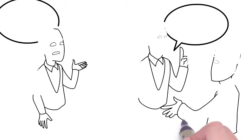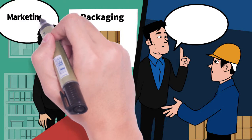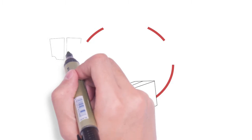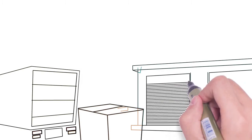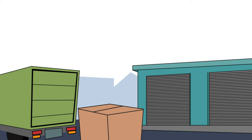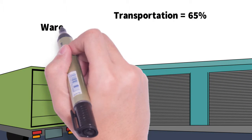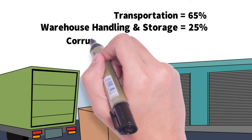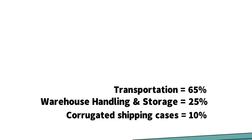Here's the issue. Consumer product firms view packaging as a marketing responsibility, while industrial businesses see it as an engineering function. They lose sight of the fact that packaging is just another piece of the supply chain. In our experience, completing over 500 optimization projects, this is how typical supply chain costs shape up. Transportation, 65%. Warehouse handling and storage, 25%. Corrugated shipping cases, 10%. 90% of supply chain costs are in transportation and warehousing.